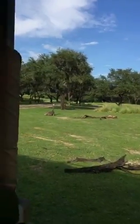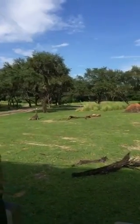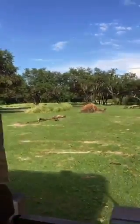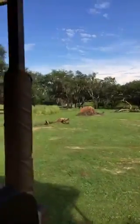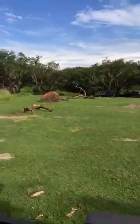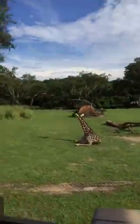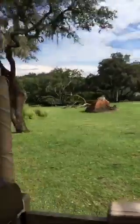first 20 minutes. There is a full tower over there, or mound, termite mound up there to our left, and a couple more over here to our left. Now this animal with the very large horns, these are Ankoli cattle. Now Ankoli cattle were domesticated by the Watusi tribe, which is where they get their other name, Watusi cattle.